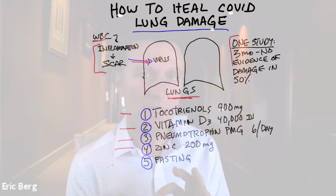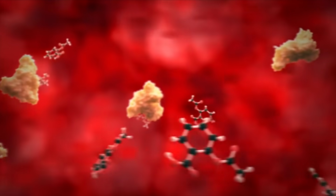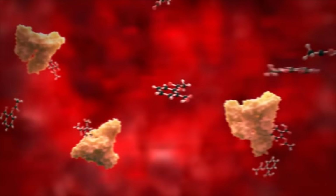And number five, do intermittent fasting and periodic prolonged fasting. Why? Because fasting strengthens your immune system. Fasting gets rid of scar tissue and unwanted damaged proteins in your body. But when I say prolonged fasting, I'm talking about at least 48 to 72 hours. If you do that every 2 weeks, you'll be in really good shape.